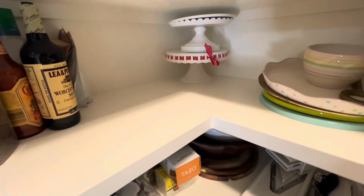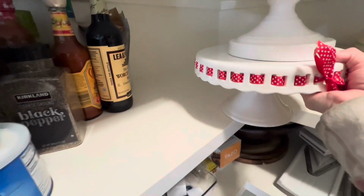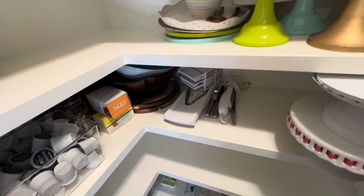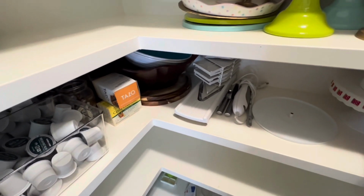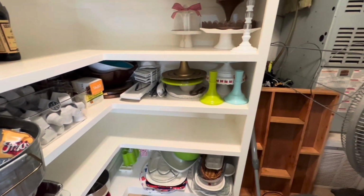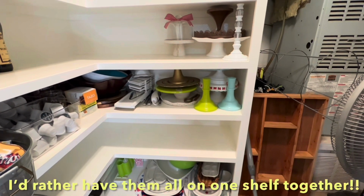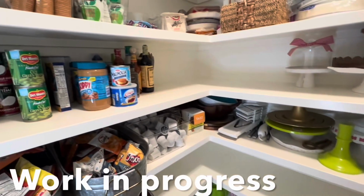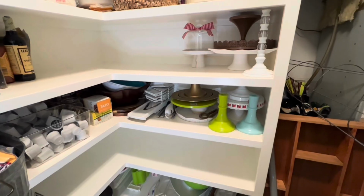Okay, so the cake pans, yes. I'm gonna have to move these down here so they can be, I just don't like how they're all, how does that look? I don't know, dude. Maybe I should put all the cake stuff on one shelf.